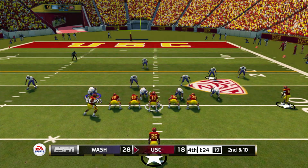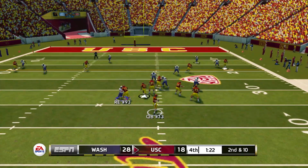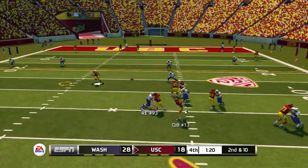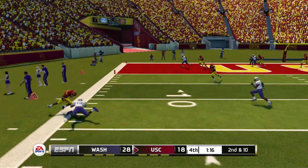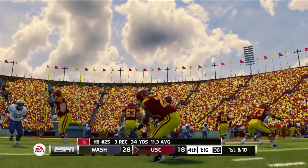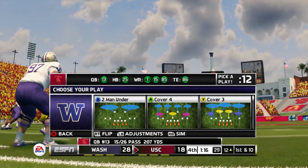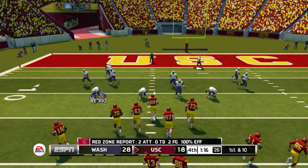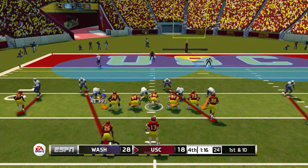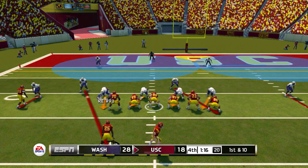Set! Green 88! Green 88! Catches it, and he's looking for more. He's at the 20, and he's shoved out of bounds around the 12-yard line. From the 12-yard line, first down. Go, let's go! Check, check!